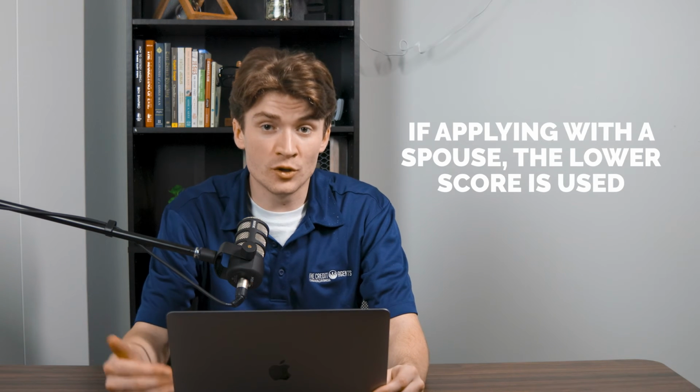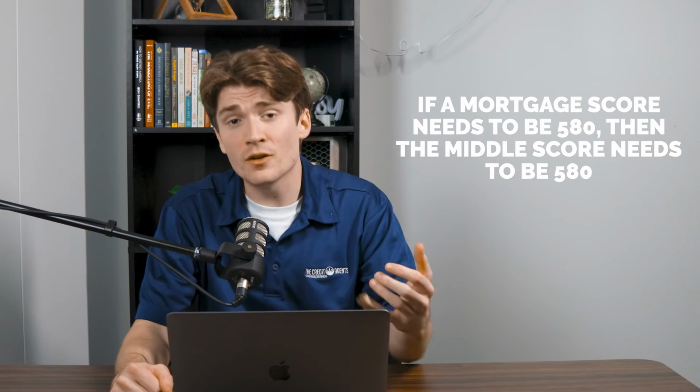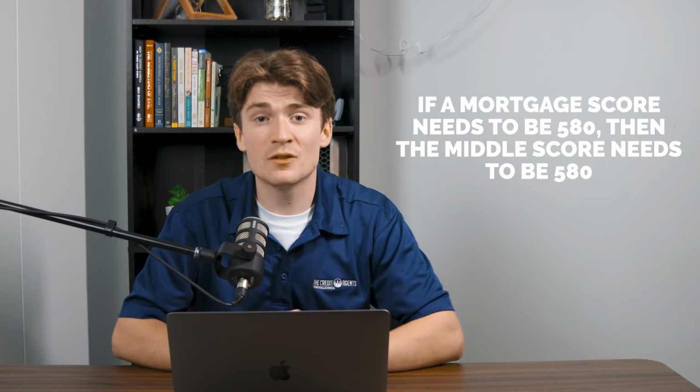Another thing to note when it comes to the application process for mortgages is if you're applying with a spouse, the lower of your 2 credit scores on average is going to be used for the mortgage application. So if your spouse has a lower credit score, take that into consideration when signing under both of your names. And if a mortgage generally has a minimum credit of 580, then your middle score needs to be at least 580.